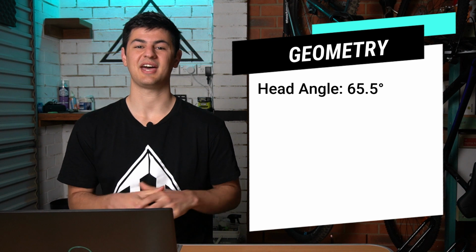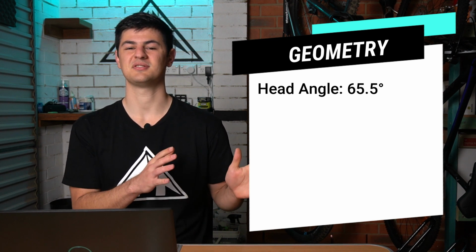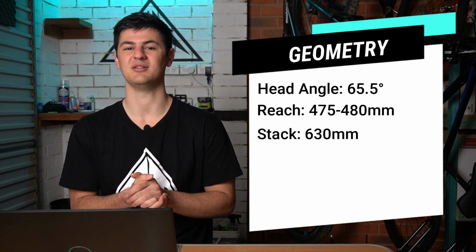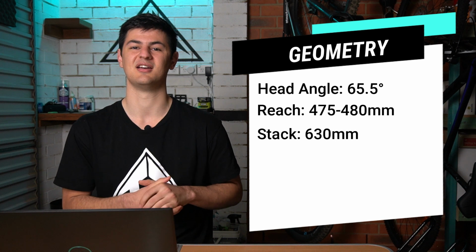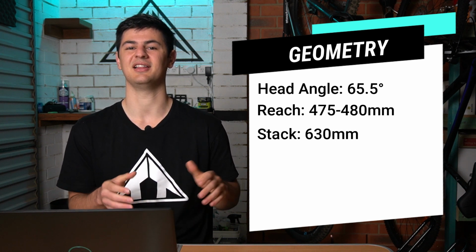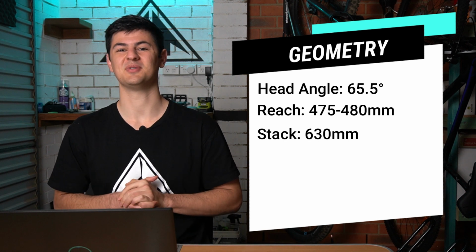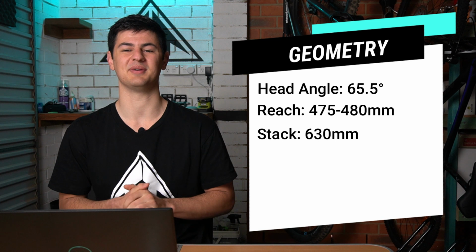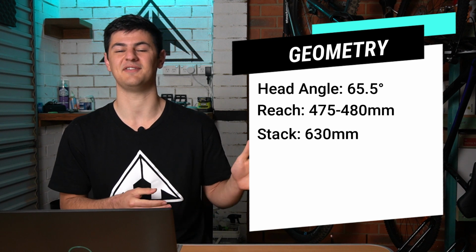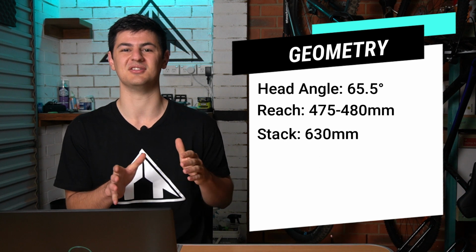When it comes to the reach at 185 centimeters, so around 6'1", I like a 475 to 480 millimeter reach, and that's with a 630 mil stack, so you can kind of gauge that against bikes with similar stack, and then I like a 45 or a 50 millimeter stem. But again, that's just personal preference for me. You guys might like something different, so again, let me know in the comments what you guys like. But I feel like in combination with that 65 and a half degree head angle, it keeps that front center in check, so it's not too long.